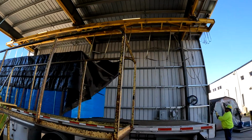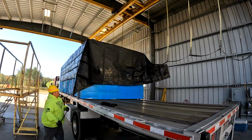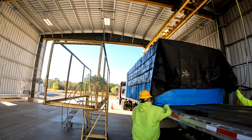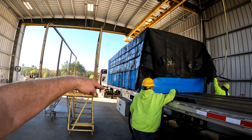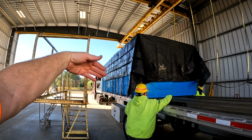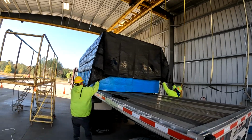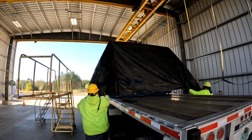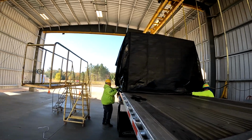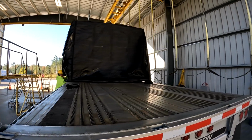Just showing you how it works here. He's got the controller over there, and so they'll cover the back end with this tarp. Of course, it won't cover all the way down to the bottom, but the lumber tarp will cover the whole thing from the sides and the front. So that's how it's going to work. The guys here do a pretty good job of tarping, unlike some of the places that do their own tarps.